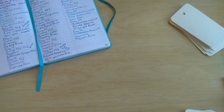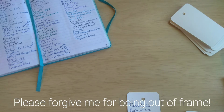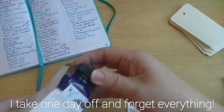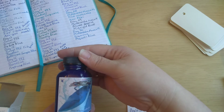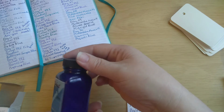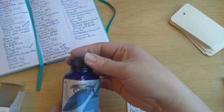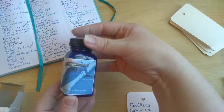All right, and then we have the Baltimore Canyon Blue. That is the Noodler's ink. And I was reading online that this was the only Noodler's ink that sheens, but just in my ink explorations over the past month, I know that's not true because some of the other Noodler's inks I have do sheen. So I don't know where that came from, but anyway, I thought this was such a pretty label.